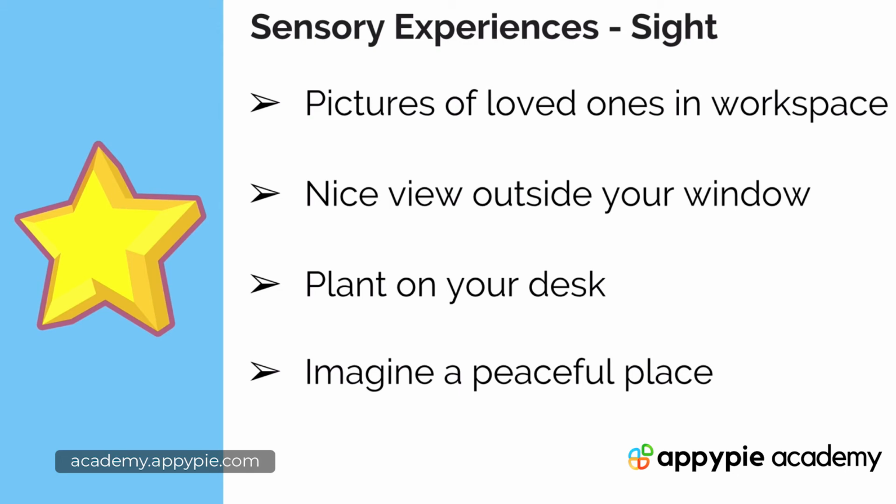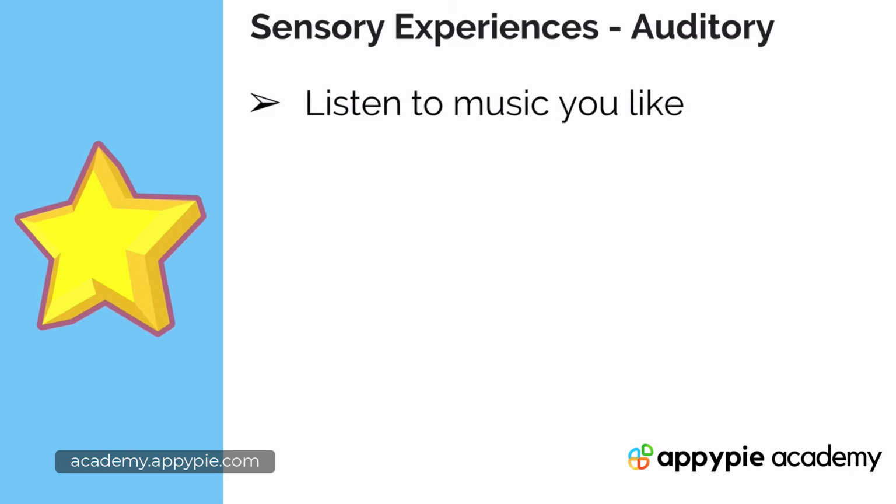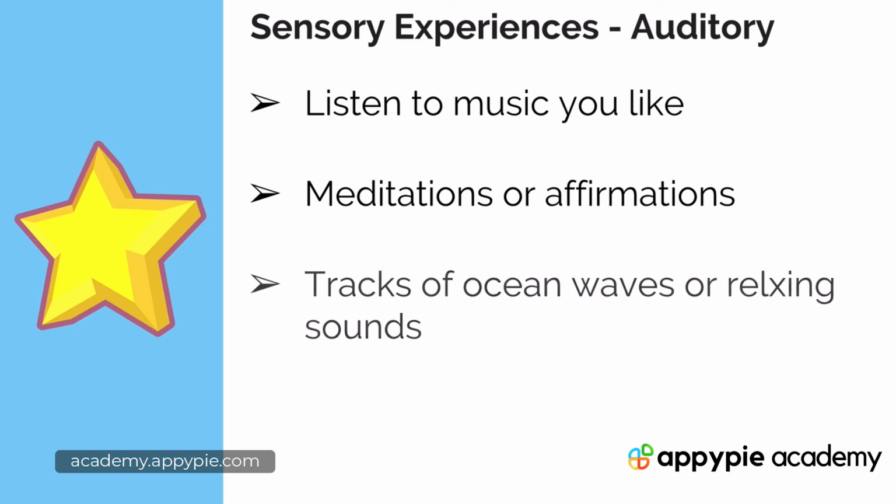Because even if nothing visually is nice about your work area, let's say you work in some office and it's just not pleasant visually, in your imagination, there's something that can be a peaceful memory and visualization. And there are a few auditory sensors you can have as well. For example, you can listen to music you like, maybe relaxing music, maybe music that makes you feel better, makes you feel motivated. Music is amazing. For me, that really works well. You can listen to different tapes or recordings of meditations or affirmations, or you can listen to tracks of ocean waves or just relaxing sounds, whatever you find relaxing. Those can also put you in a different state and just provide that immediate stress relief.